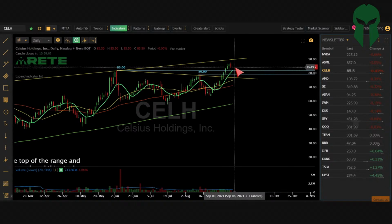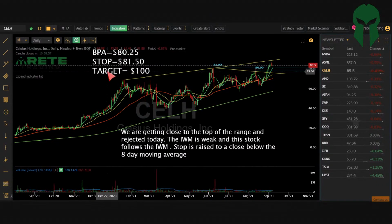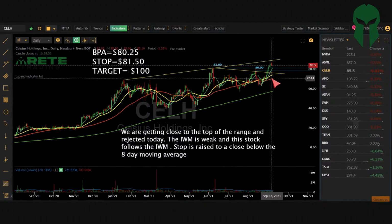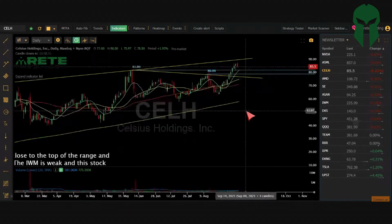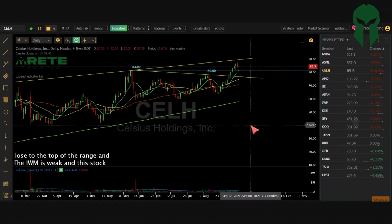So for those that are more conservative, if this breaks the 85 level, you just want to get out. And I just moved the stop up here, so at least we make something on the trade, but that is not the action you want to see. I would not be buying something like this that just rejected the top of this level. I'd want to flip that level and go higher, right?